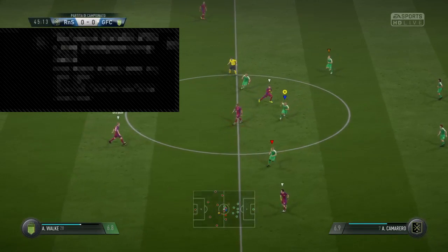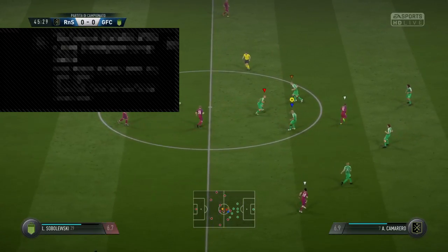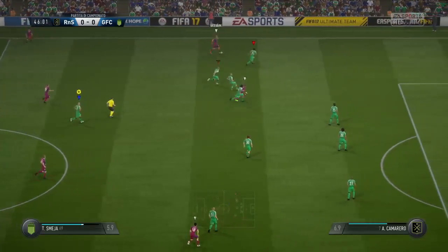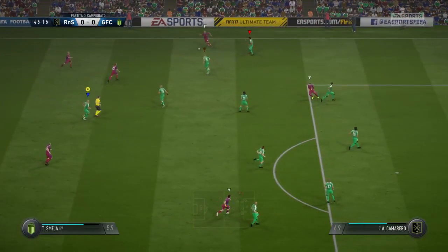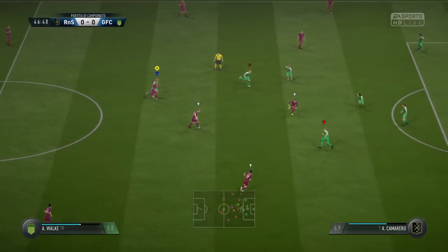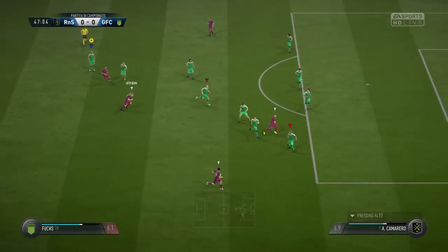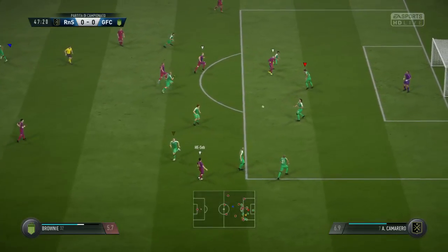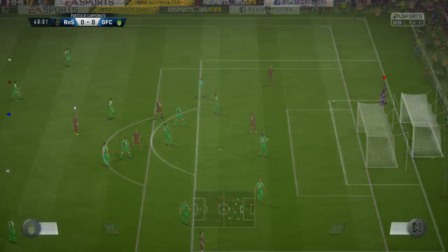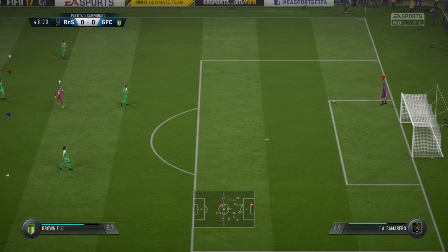Start of the second half for you. There's some potential in this move. Not rushing it here. Moving from one side to the other. Oh, this is great teamwork. The way they're knocking the ball around. And the goalkeeper's got to collect the ball for a goal kick.